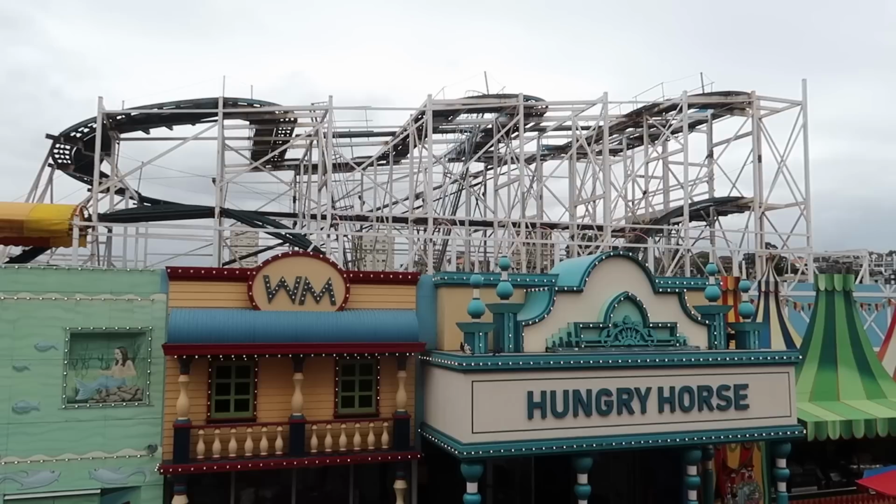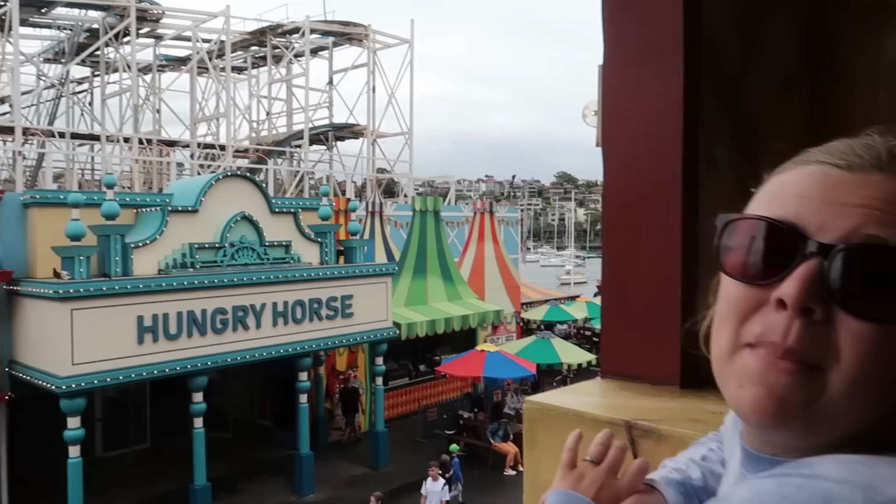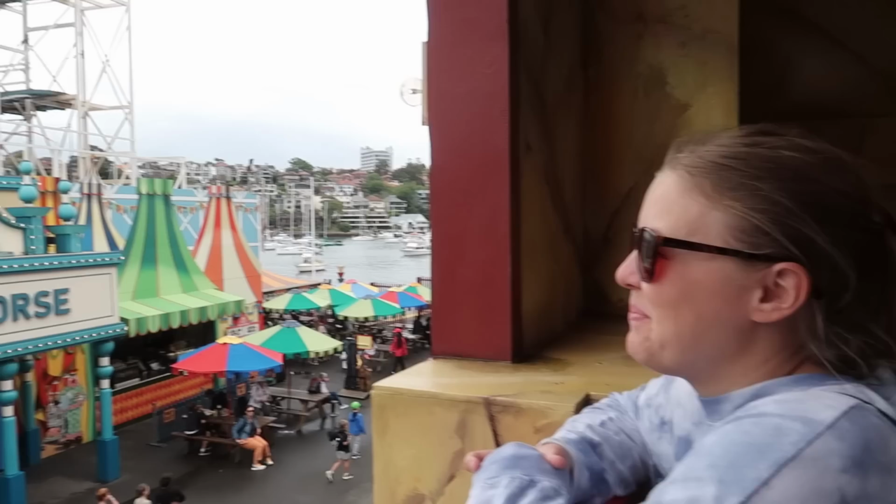However, this opened here in 1959, just 1 year after the Wild Mouse opened back at Blackpool Pleasure Beach, which is no longer with us back in England. That's why I was so looking forward to this. But it's not like we've missed it by a few days or anything. Apparently it's been closed since August, and it's not going to be open for quite some time yet.